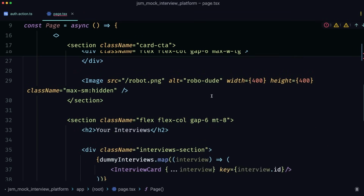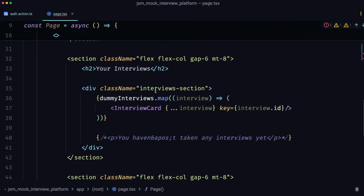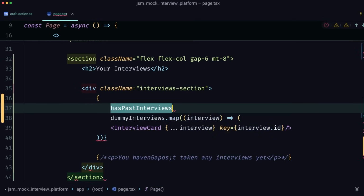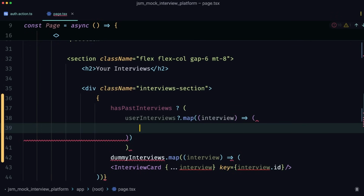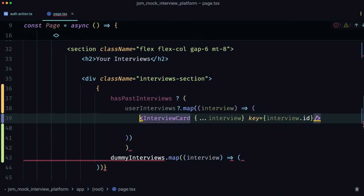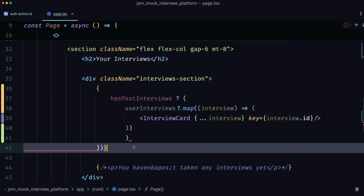Let's head over into the first interviews section where it says Your Interviews. Instead of mapping over the dummy data, I'll first check if hasPastInterviews is true, then we can map over the userInterviews?.map, where we get each individual interview, and for each interview, we will return an interview card. So I'll take it right from here, indent it properly, and we can remove these fake interviews from there.